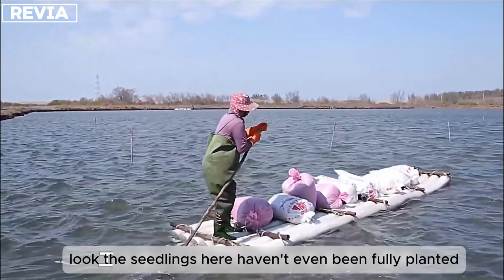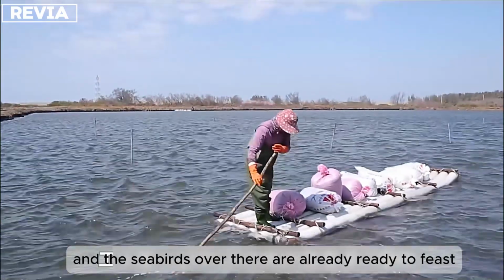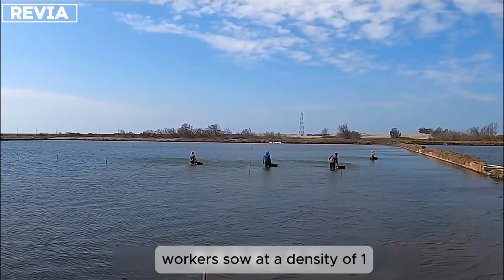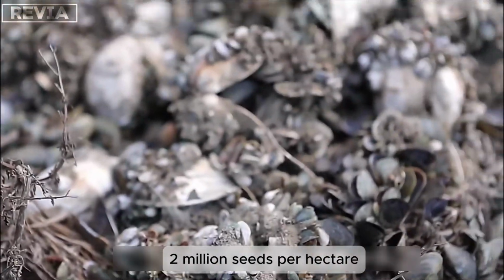Look, the seedlings here haven't even been fully planted, and the seabirds over there are already ready to feast. Workers sow at a density of 1–2 million seeds per hectare.